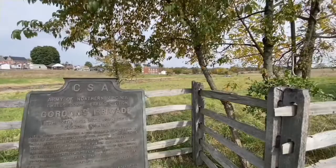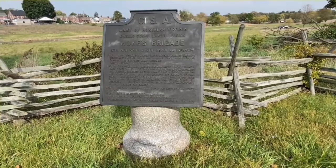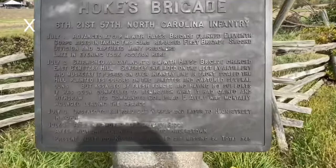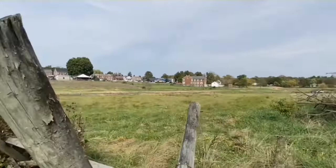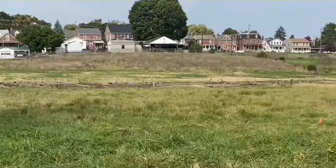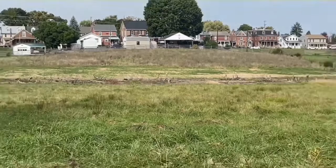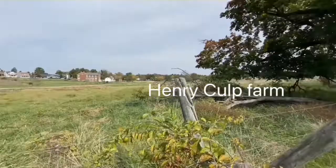Now, in front of us, you can see here the Henry Culp Farm. And running through the Henry Culp Farm is Weinbrenner's Run. Weinbrenner's Run goes right through this farm, and then it goes up into town and ends near the Weinbrenner House, which is across the street from what we know as the Farnsworth House today. It's a small little run of water, and this would play an important part, not only in the action, but in the placement of the mortal wounding of Colonel Isaac Edwin Avery. Because at the beginning of this action, Avery's brigade is to the east side of Hayes' brigade, which would be considered the Confederate left.